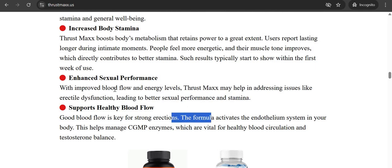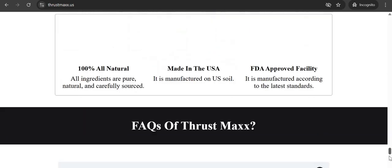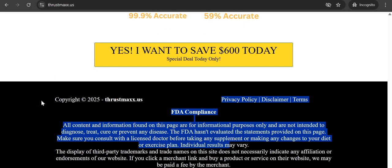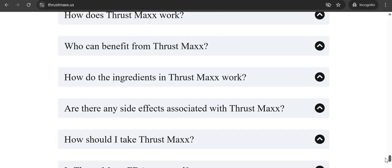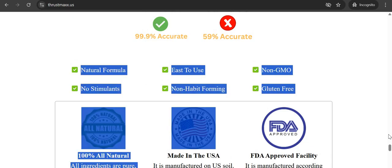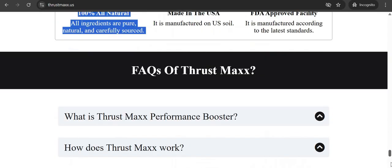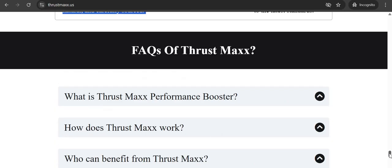Now, let's check the About Us page. A legitimate seller should provide a real business name, a physical address, and how long they've been in business. If the page only has generic phrases like, "We care about your health," but no real details, that's suspicious. Check their contact information. Look for a working phone number, a professional email address, and a verifiable office address. If you can't contact them or the details seem fake, proceed with caution.